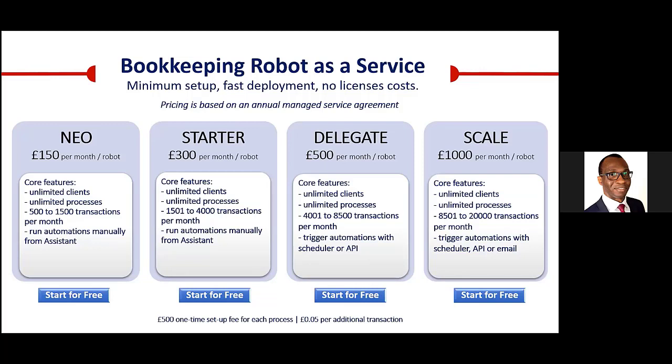Now, back to that question of outsourcing or offshoring, you find that on average, even if you're offshoring, you're probably looking at something in the region of 20 to 40, in some cases 50p a transaction. So we've modeled against that, but we want to make it very cost effective for businesses. All right. So I don't know if you have any questions around that, Simon.